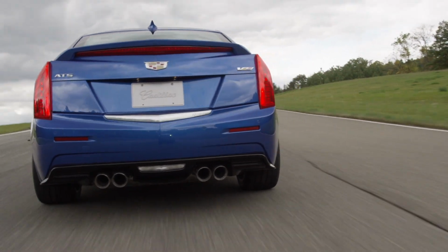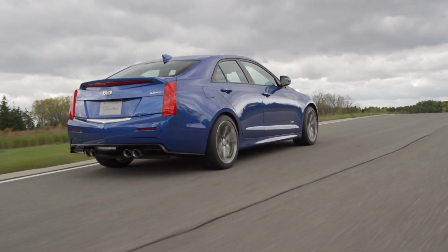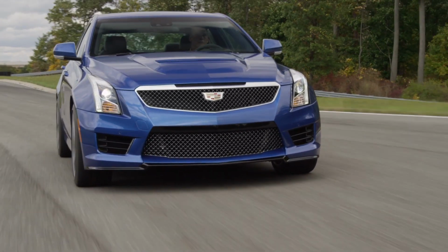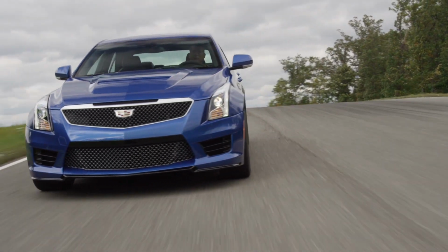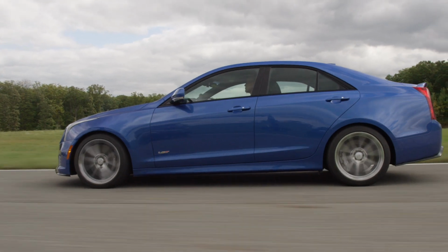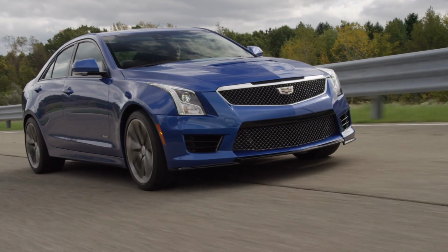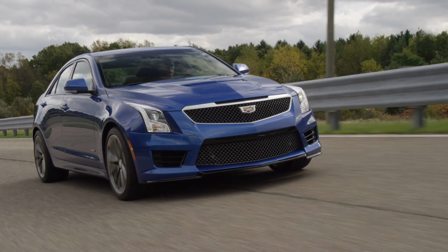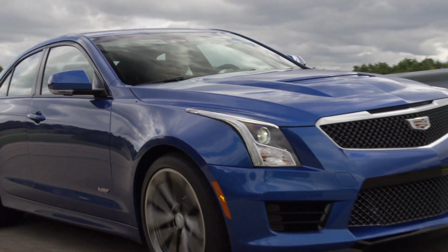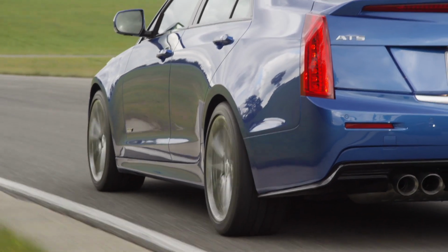The ATS-V is powered by Cadillac's 3.6-liter twin turbocharged V6 engine, which puts out 464 horsepower at 5,850 RPM and 445 pound-feet of torque at 3,500 RPM. That gives us a 0 to 60 time of 3.8 seconds and a segment best top speed of 189 miles per hour. So obviously with that said, it's an extremely quick vehicle. Again, it's right up there with the C63 AMG and the M3, M4s of the world.